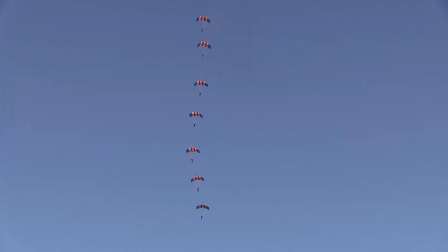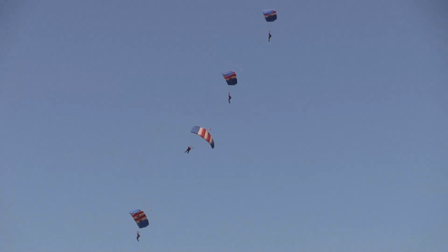Approach the drop zone, they'll now be able to hear you, so please put your hands together and give them a huge cheer to encourage them to show your appreciation for the skills demonstrated today by the Royal Air Force Falcons. Approaching the ground now is the team coach, Flight Sergeant Leo.